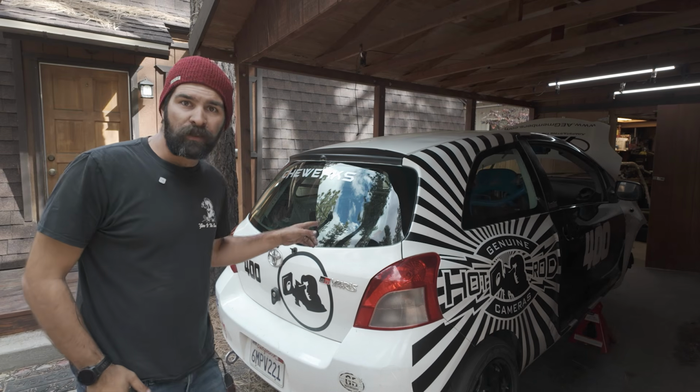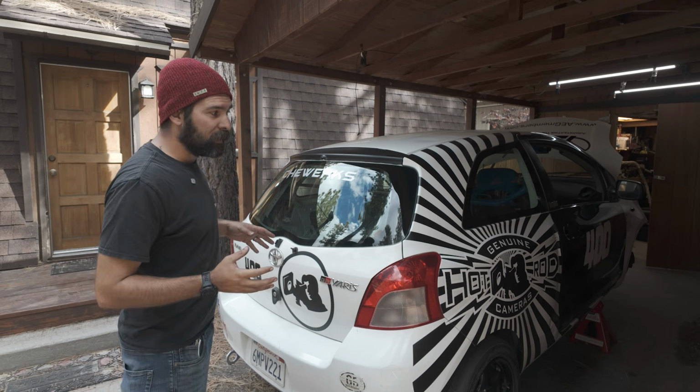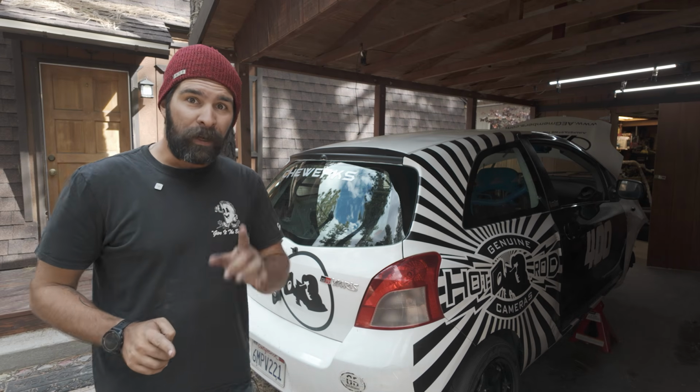A lot of times when people see this Toyota Yaris, they want to say, hey, what a nice race car. And while I'm flattered every time I hear that, all I can think is, this is not a race car. It's a track car. There is a difference. And I'm going to show you that difference today by showing you a real Toyota Yaris race car.